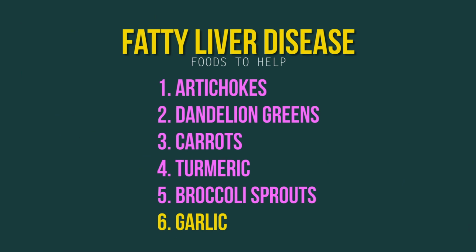And number 6 is garlic. Garlic is a fantastic food to help out with your liver and other gut issues you may be having as well. This helps as an antioxidant. It also helps against some of the stress going on in the liver.